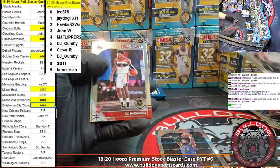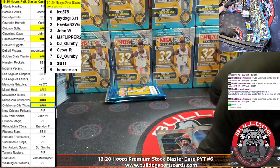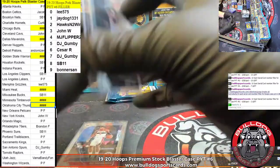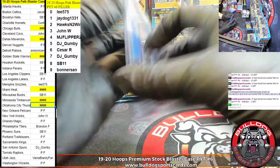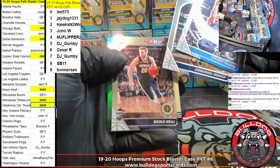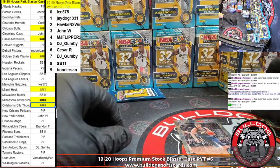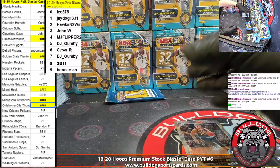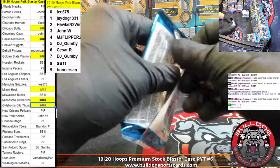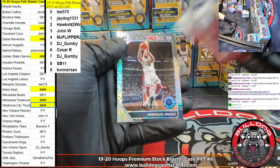LeBron, Bagley, a Rui base rookie for the Wiz, and a Dylan Brooks for the Grizzlies silver. Powell Muade, a Melly for the Pelicans, followed by Rozier Green. Huerter, Lowry, Deadman, and Amuade for the Jazz.